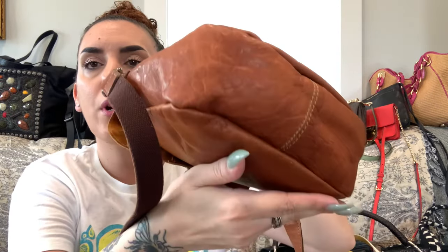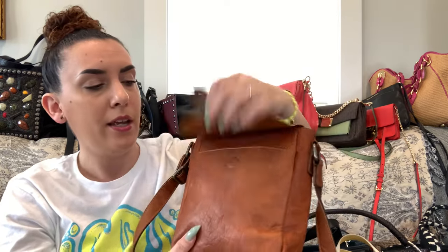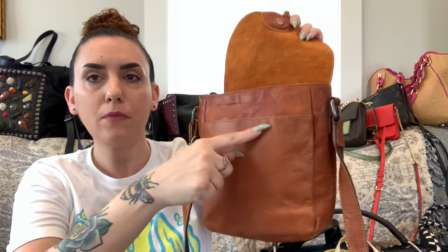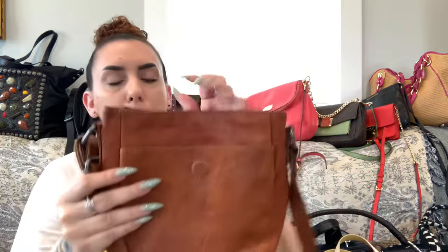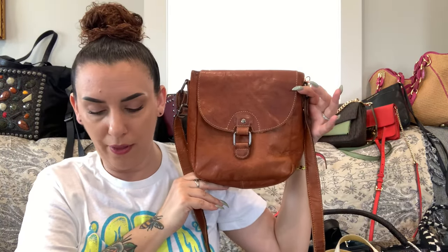Jack Georges there as well. Corners are great. This bag is in excellent condition. It will darken over time with age and the oils on your hands. It is a magnet flap closure. You have the raw suede here, slip pocket here. Then the interior is in beautiful condition. It has the signature striped interior, zipper pocket, and slip. So beautiful Jack Georges crossbody in a brown leather, and we're gonna drop this one to $40.